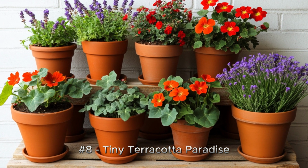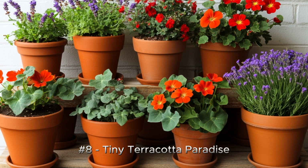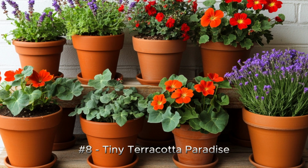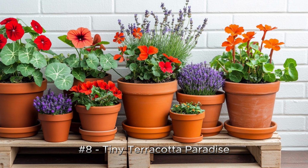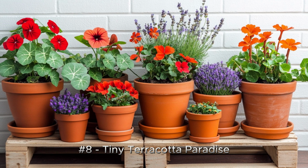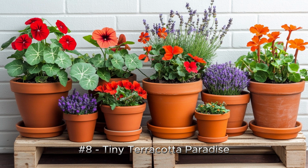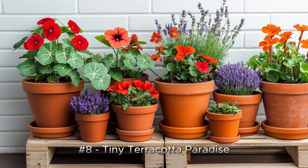The rustic charm of the terracotta pots is complemented by the white brick wall behind them, adding a natural, earthy touch to the setup. This compact garden is ideal for small spaces, yet the variety of colors and textures gives it a lush, vibrant feel. The simplicity of the setup allows the beauty of each plant to stand out, bringing a little piece of paradise indoors.